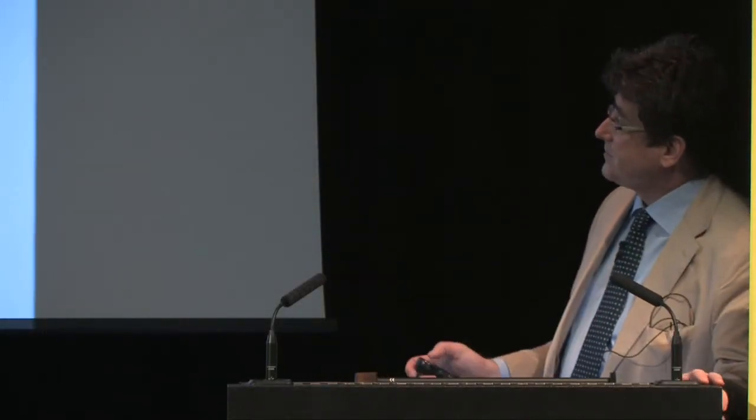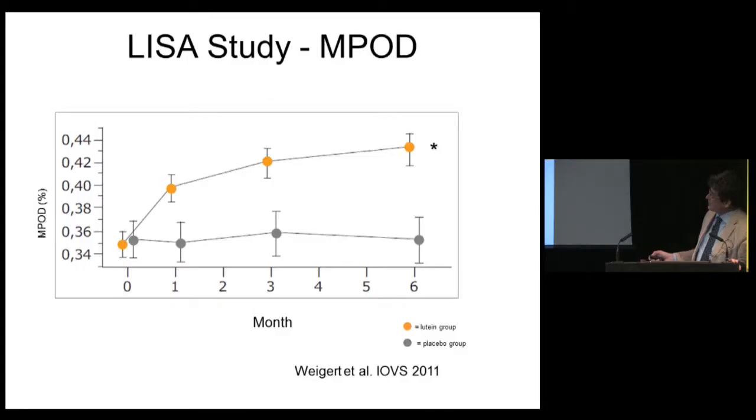Now, this is the main result of the study. Again, you can see here that we had a macular pigment optical density of about 0.35. This was comparable between the two groups at baseline. You can see that we have a pronounced increase in macular pigment optical density that was present already at 1 month and lasted until month 6, with a continuous increase.